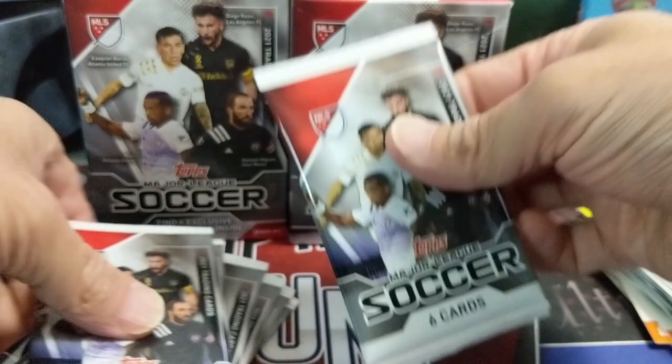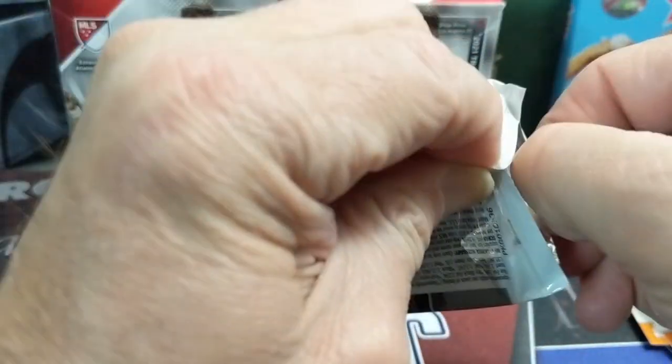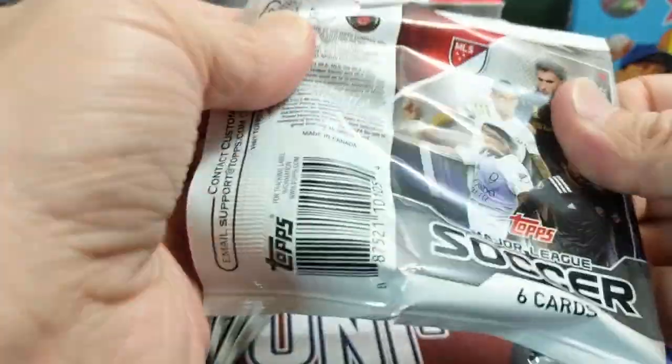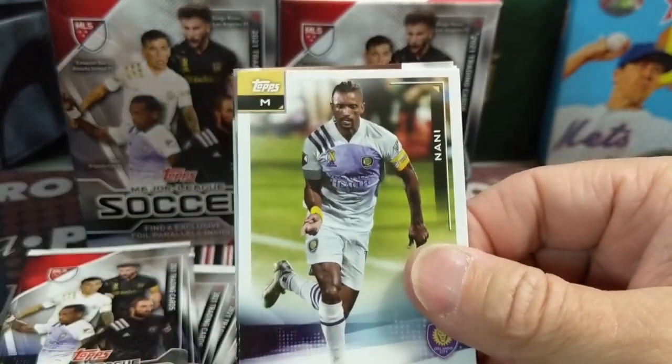Especially World Cup, there's nothing like opening World Cup soccer cards during the World Cup, because even if you're not a soccer fan, you just got to watch the World Cup. There's nothing like it on the planet. It's crazy. It's so much fun to watch. And so much talent, too, in such a small area, all playing against each other. It's just a crazy atmosphere.